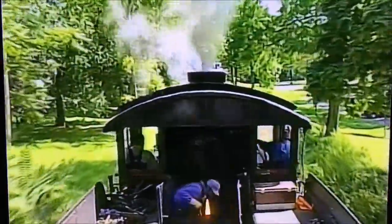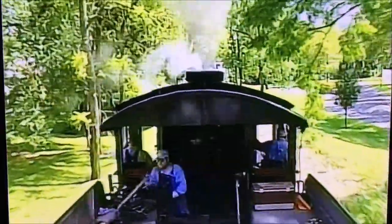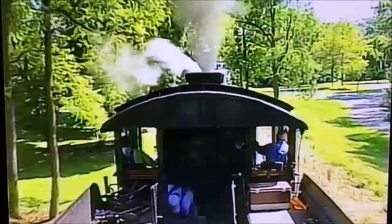Our ride takes us past Hoffer Park. The community park is used by the residents of Middletown for family picnics and reunions.